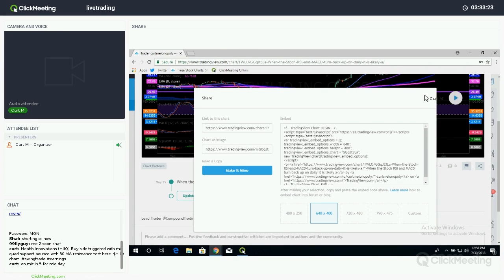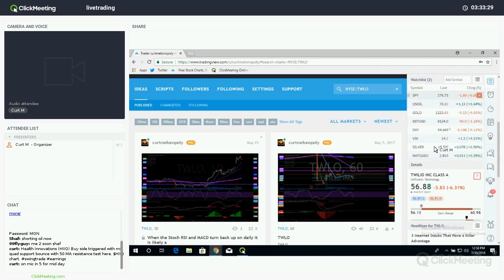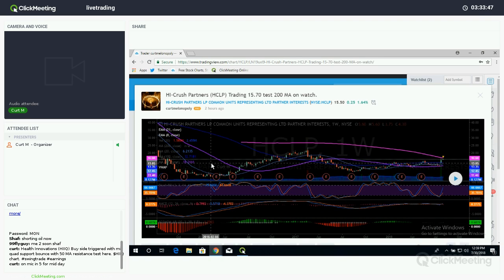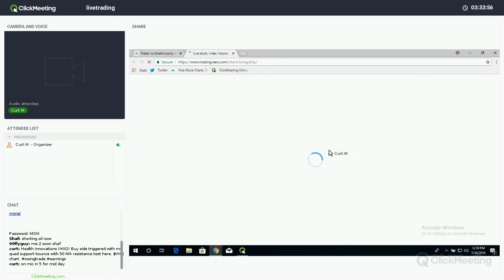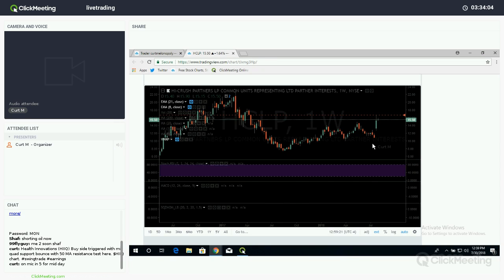Next one is HCLP. So this is one that I had told folks publicly, watch out for that 200 MA on the weekly. If it gets up over that, we've got a big trade entry coming, because this is a big structure. On the weekly chart, stochastic RSI is turned up. Squeeze momentum has turned green. Stochastic RSI is crossed up. It is bullish. Major volume in that last week's candle. And the bulls are pressing that 200 MA on the weekly this week. Massive structure.